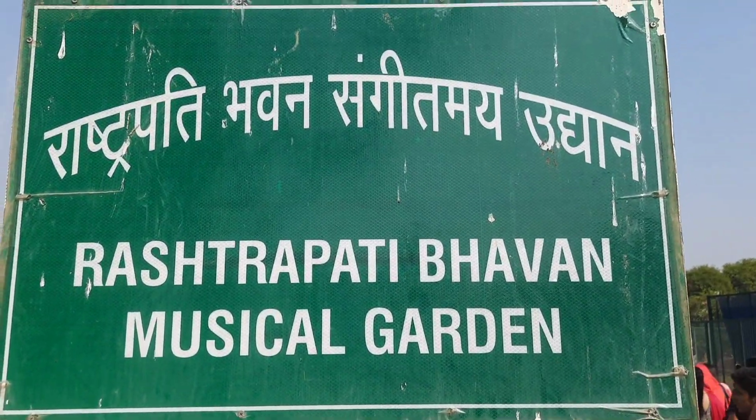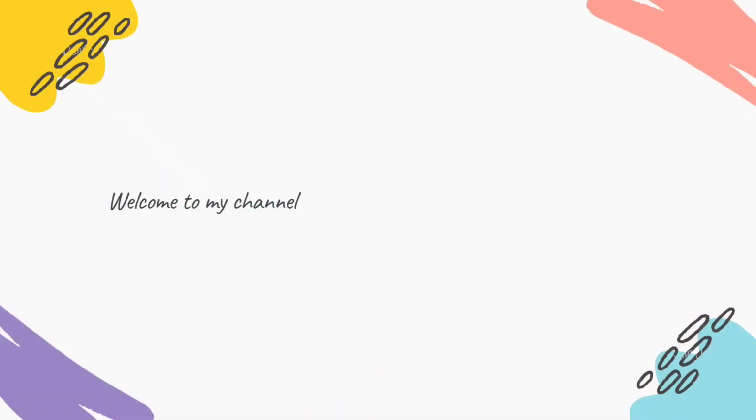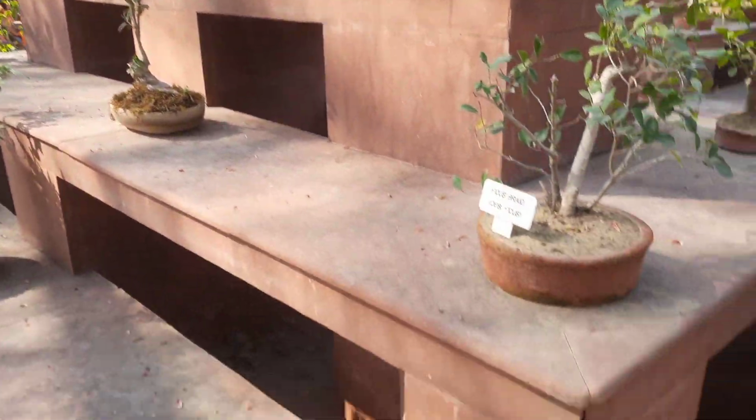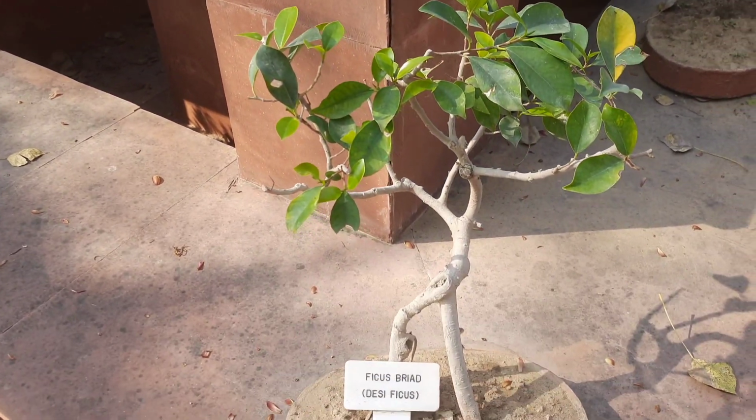Today I'm excited to share my experience visiting Amrit Udyan. It was earlier known as Mughal Garden and it is currently open until the 26th of March. I highly recommend visiting with your family and friends.